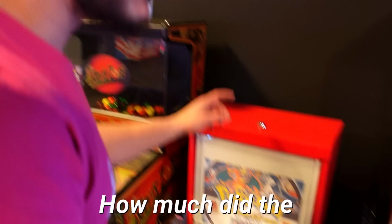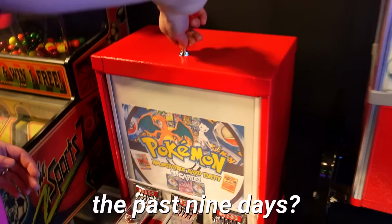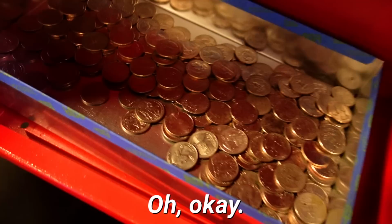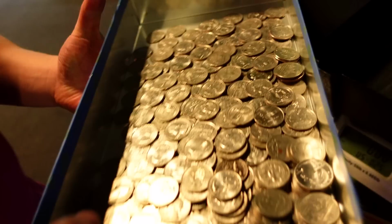Now, how much did the Pokemon card vending machine make in the past 9 days? Find out. Okay. Gabby, how much you guys think this is? I bet you that's like, I don't know, around 80 bucks? 80, here we go.